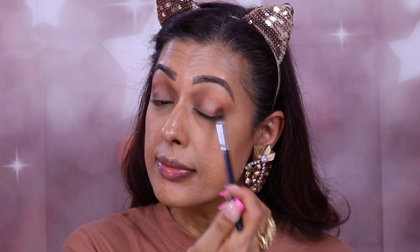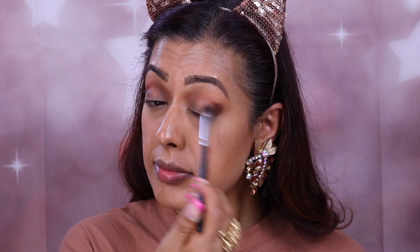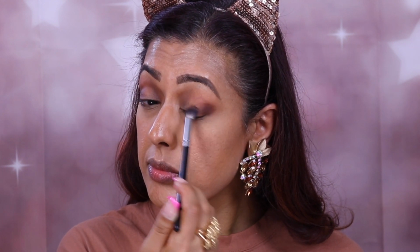And this happens to be the deepest shade in the palette. And as you can see, I'm very, very generously applying it to the outer V of my eyes. And then I'm just basically dragging it inwards, and I'm not trying to create a V shape. I'm just trying to create some dimension to give it a little bit of a smoke.